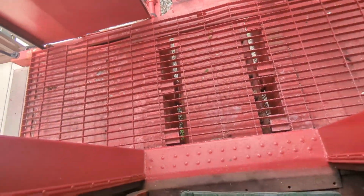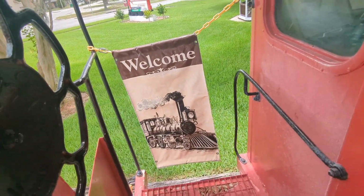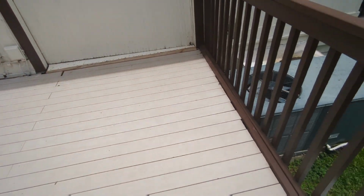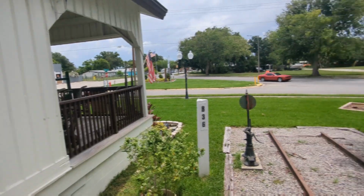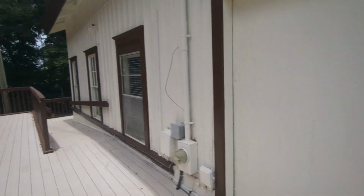All right, getting out the rear end of the caboose. So maybe we did go in the wrong way. So here's the welcome sign, and that was the little museum there in the front. Either way, we got the full gist of it. All right.